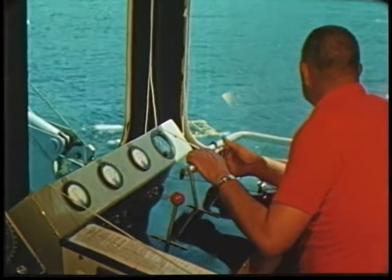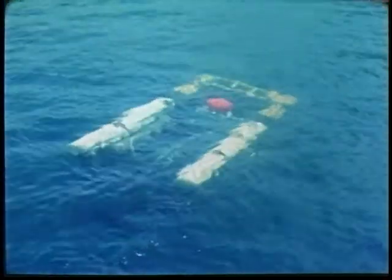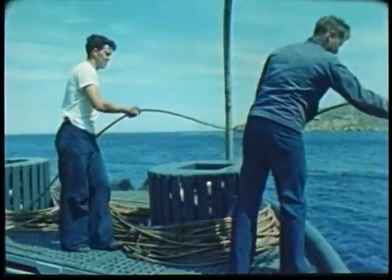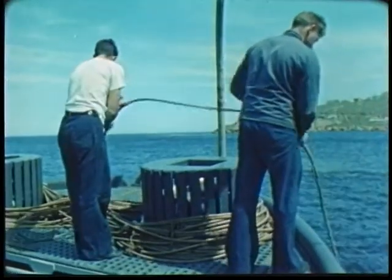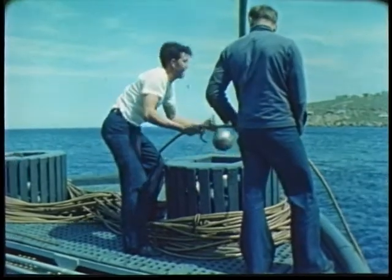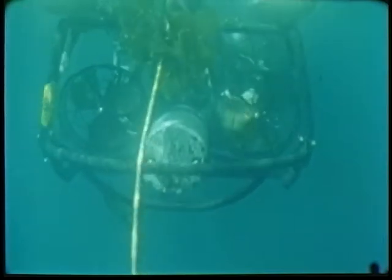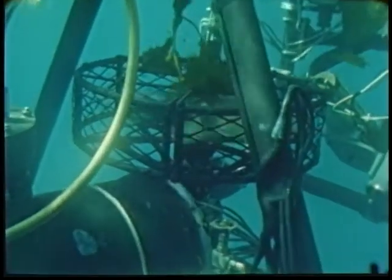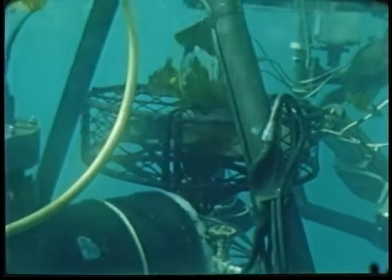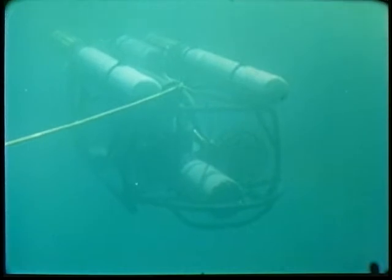An outstanding advantage of CURV is its ability to remain continuously operative and underwater for extended periods. CURV's control cable is kept neutrally buoyant by stainless steel floats. Horizontal movements of the vehicle are controlled by port and starboard propellers. A vertical propeller controls dive and ascent. CURV's primary function is search and recovery for deep submergence operations to 2,000 feet. A secondary function is collection of data on bottom conditions.